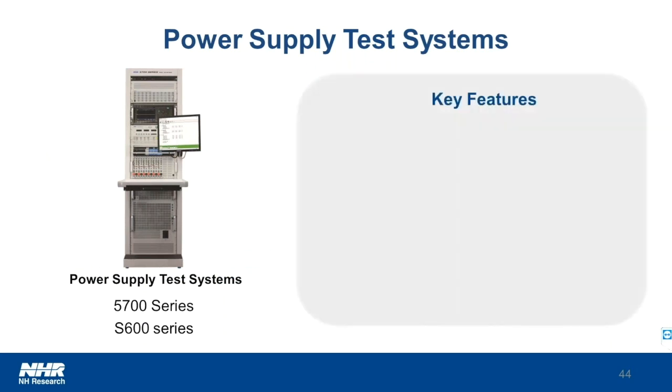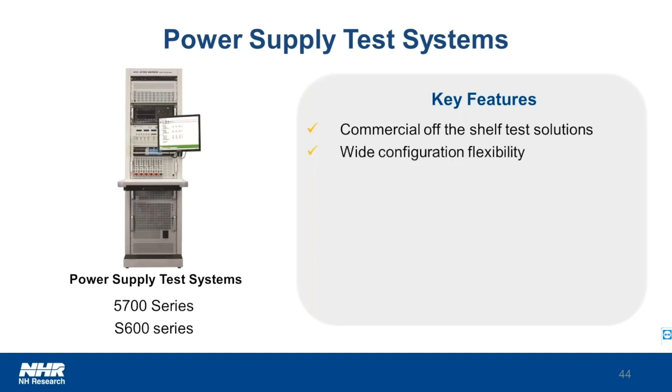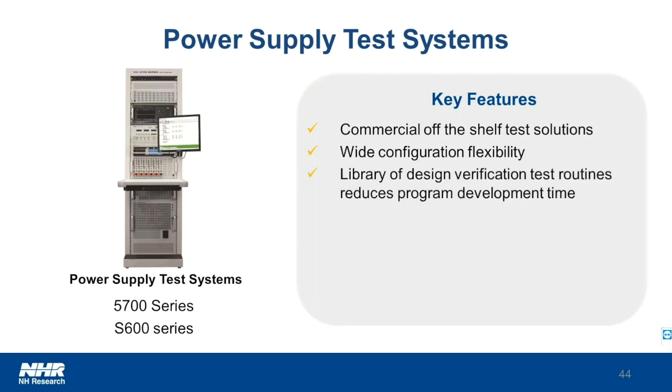Our power supply test systems utilize our own test equipment, but now come in a commercial off-the-shelf test system solution package. This not only includes the test instruments themselves, but also a test executive software package that is easy to use and provides very quick time to test. Mixing multiple different test instruments allows for a very wide configuration flexibility. Our software package has a library of pre-developed templates that are easy to use and don't require as much programming knowledge to build up a very complex test routine.